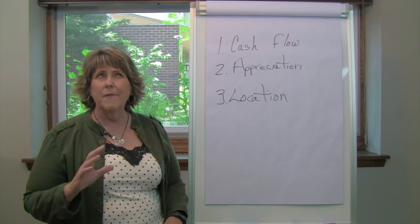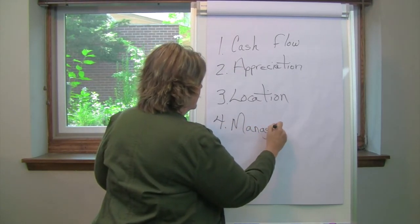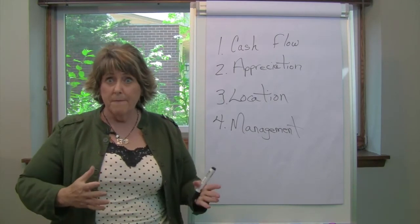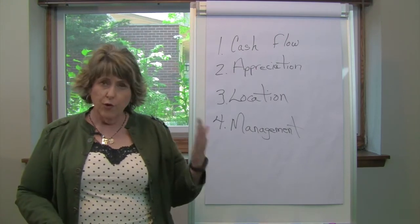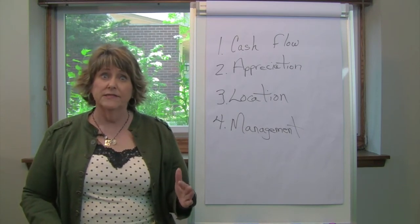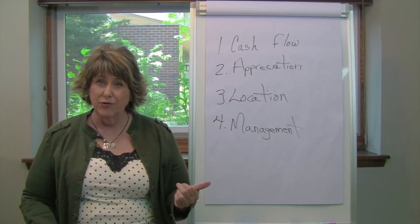The fourth thing about, is the deal right for you? Would be management. And what I'm talking about here is who's going to properly manage your new rental. Is it you? That's fine. There's a way to do that. And I managed 100 units in the inner city of Minneapolis, and they were all Section 8 rentals. That's government subsidized housing. So it can be done. That was just one person managing all of them. Obviously, I had a system, a really good system.